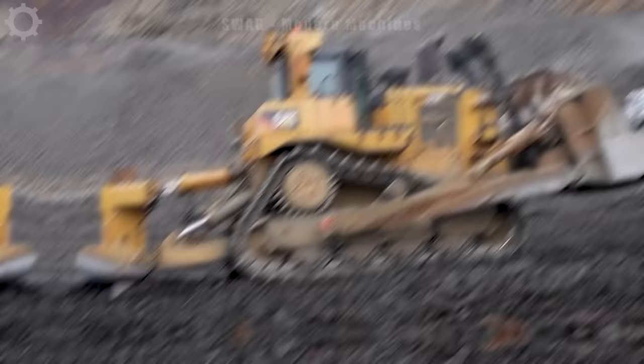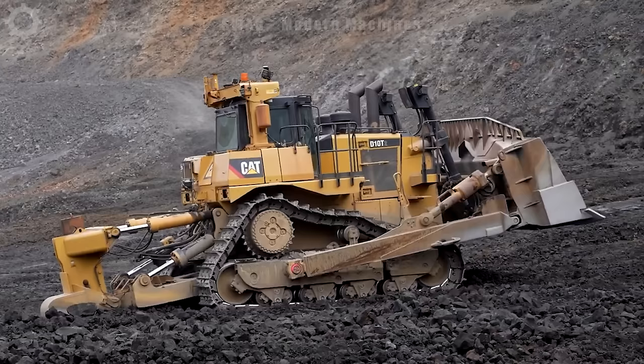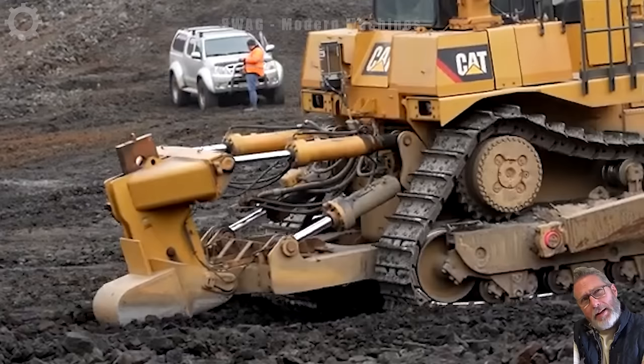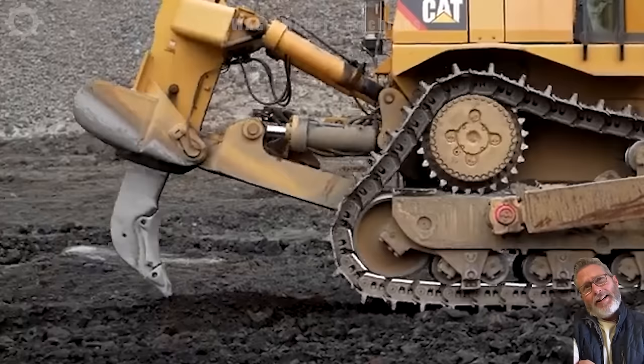The powerful CAT D10T2 is vigorously navigating the rugged cliffs of Iceland with unparalleled efficiency. In order to harness the abundant stone resources in this desolate terrain, individuals operate the formidable CAT D10T2 for optimal stone processing. Equipped with its exceptionally robust engine, this extraordinary machine effortlessly dislodges rocks in the challenging Icelandic environment.